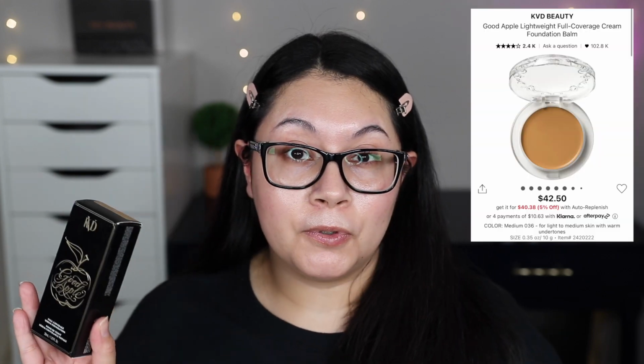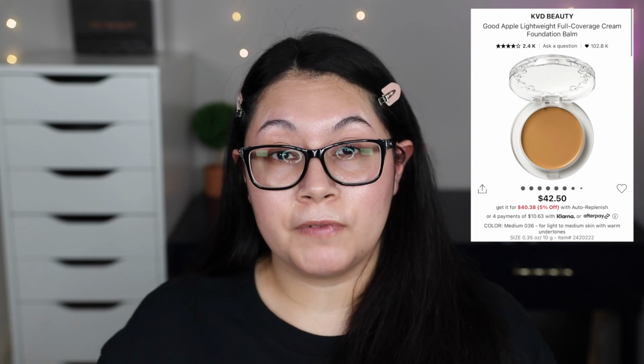Hey guys, so today I'm going to be testing the KVD Beauty Good Apple Full Coverage Serum Foundation. I have yet to try the Good Apple Balm Foundation, which I know went viral last year, but hopefully this one works for me. I'm kind of scared to try the balm one, not gonna lie. It just doesn't sound like the kind of foundation that I would enjoy or that would work for me, but a serum foundation I feel like might end up working for me, but we'll have to see.